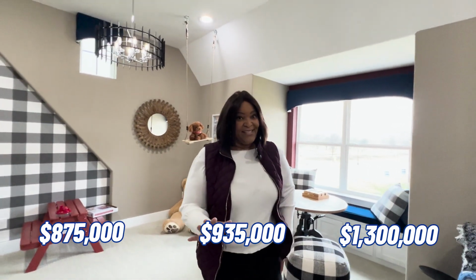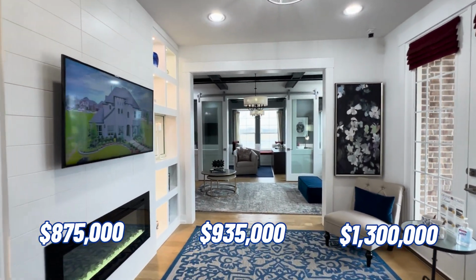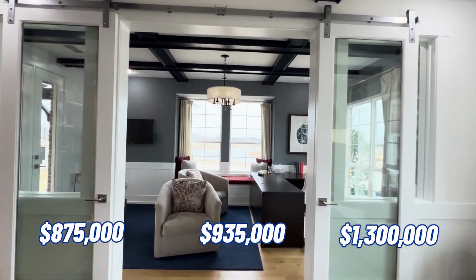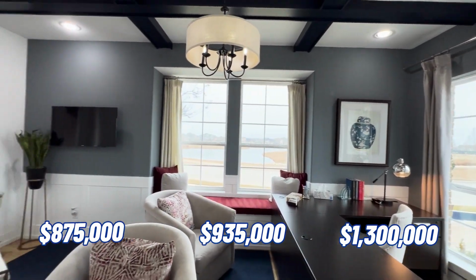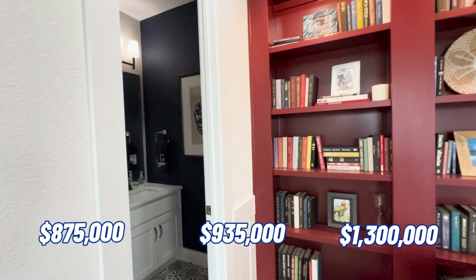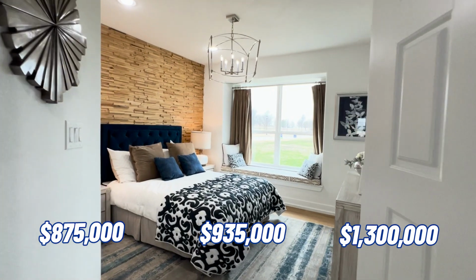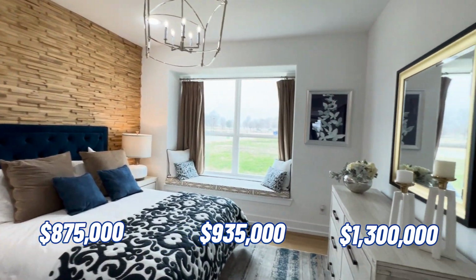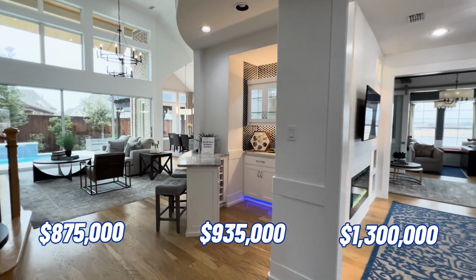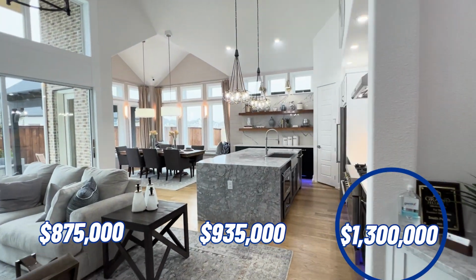Now for our last space, the rest of downstairs. And if you chose the price of $1.3 million, then you chose the right price.